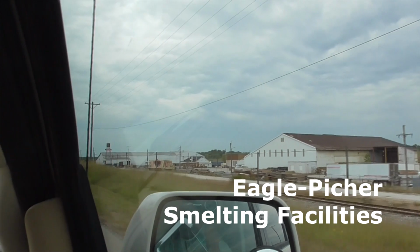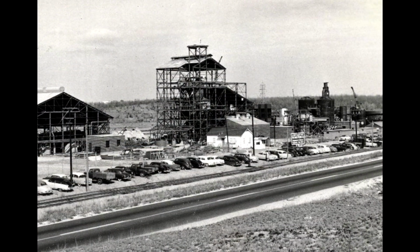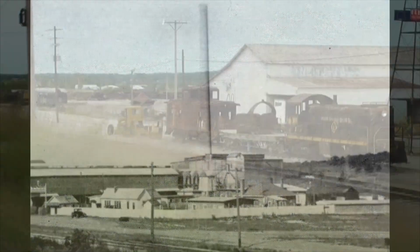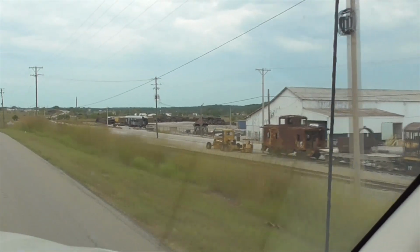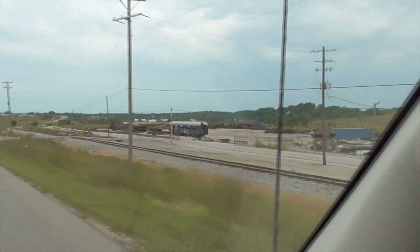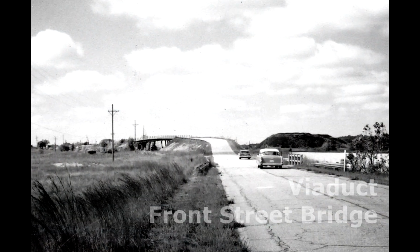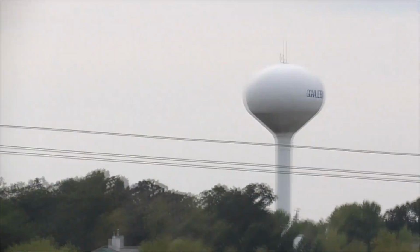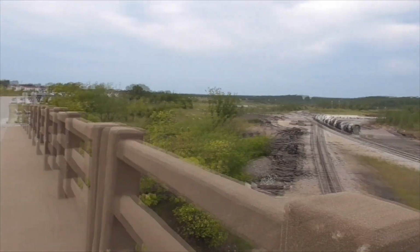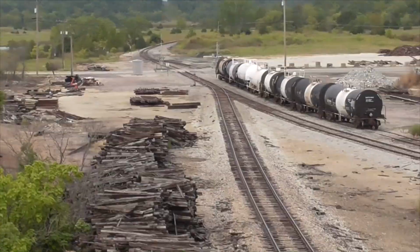It's called the Eagle Pitcher Old Smelting Facilities, right out here. Operated from 1912 to the 1970s. This is where you process your lead ore. You got silver, zinc, and lead out of the mines. But up ahead, this is an incredible, fantastic bridge up here. There's our beautiful Galena water tower. Out here we have some oil cars on the tracks.